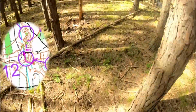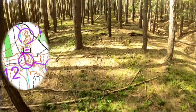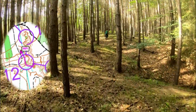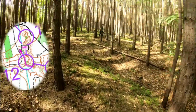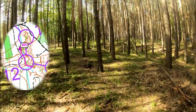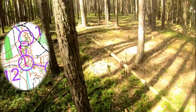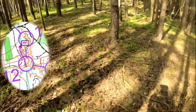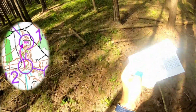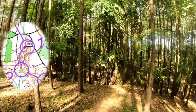Now to the next control, I thought that I would just follow these erosion gullies or valleys, and I knew that there are some significant trees. I saw them on the map, and I knew that mine is the last one. So I was slowly advancing. It was uphill. I was trying to run, but at this point and in this heat, it wasn't very easy. So I wasn't really pushing it. Now I'm approaching the tree.